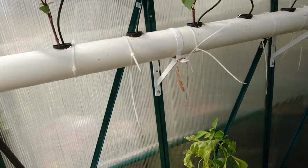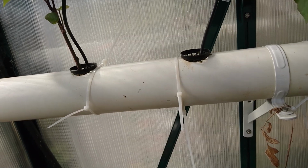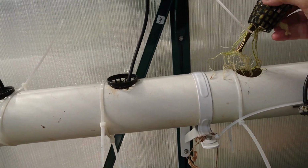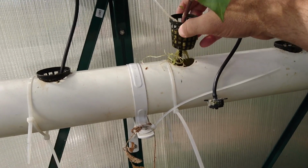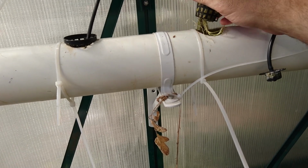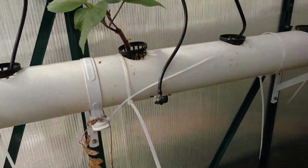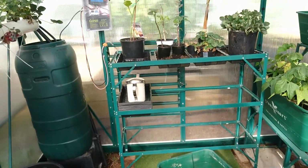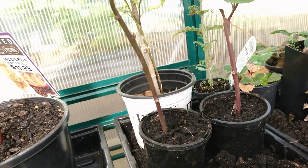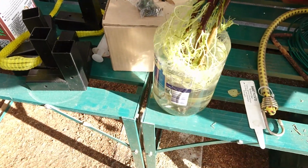now I put in a couple of the sweet potato slips a week ago, just to compare to the ones in the water, and I also put a couple in pot plants over here, and I've been changing the water every few days.